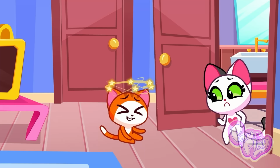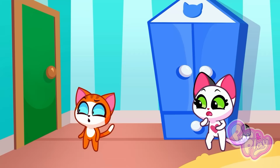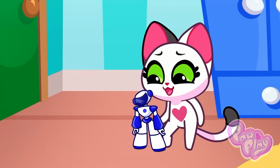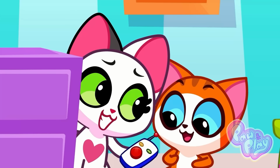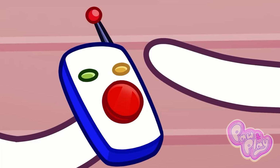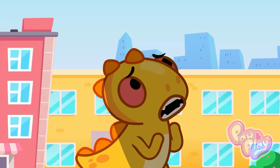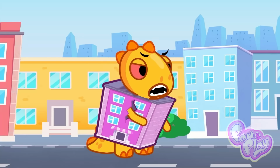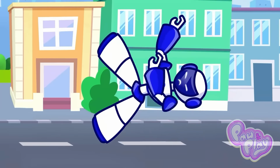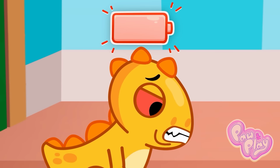Watch where you're running, Leo. Lucy has an idea. Magic trick! The robot will stop it. The dinosaur robot's battery has run out.